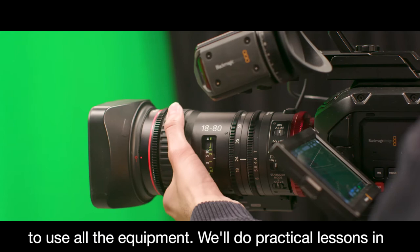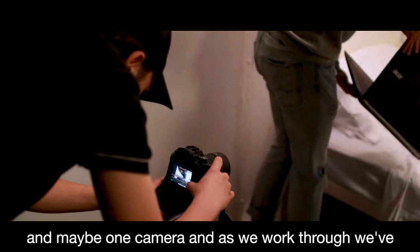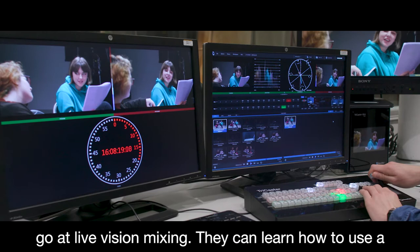We'll do practical lessons in here with the academics, where they learn camera techniques, lighting techniques, how to work with actors. As they progress, we introduce more equipment. In their first year, they'll probably use floor level lighting and maybe one camera. And as we work through, we've got a multi-camera setup in here so they can have a go at live vision mixing. They can learn how to use a crane and a track and dolly.